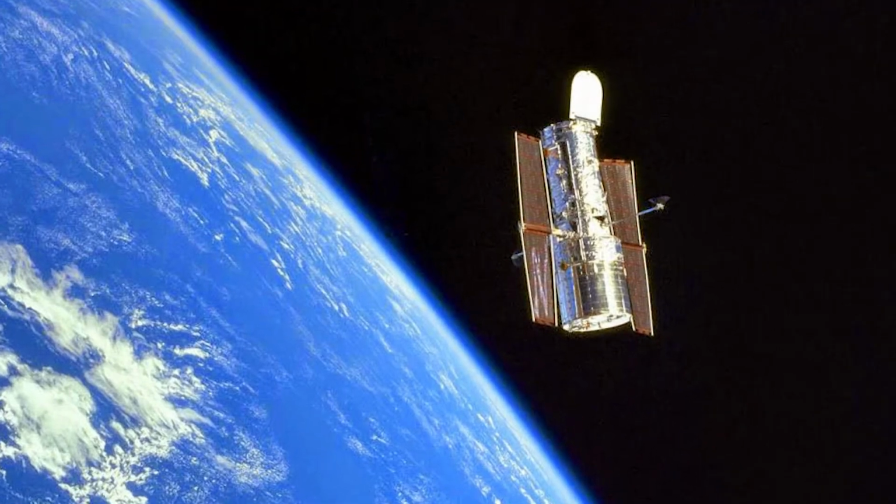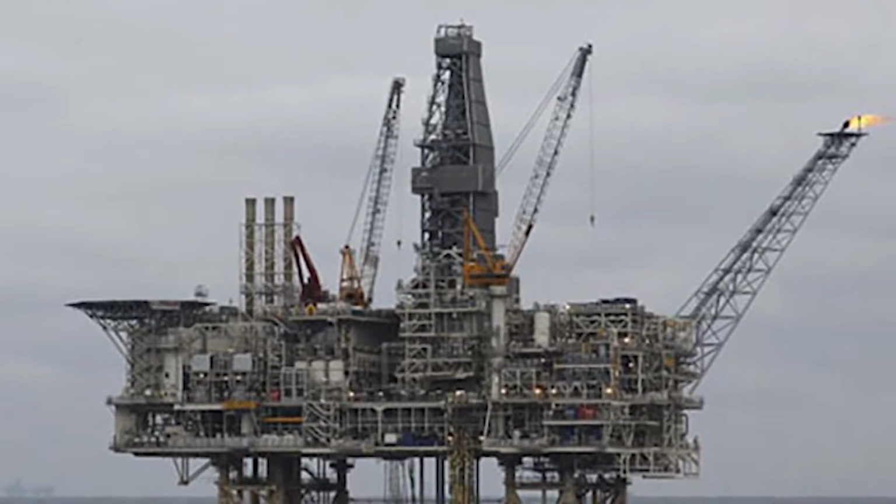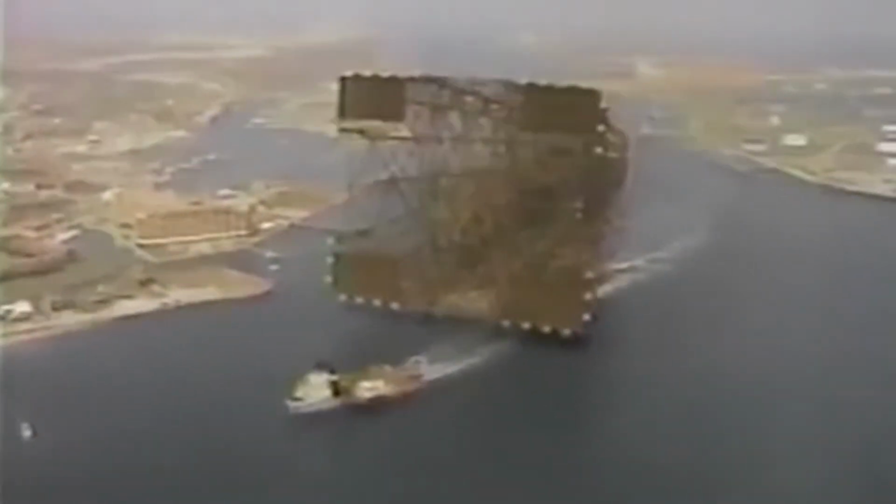Could you possibly guess what a large space telescope that weighs as much as 2 elephants and an oil platform as tall as the Empire State Building, if not 500 feet taller, have in common? They both face lots of challenges for transport operations.